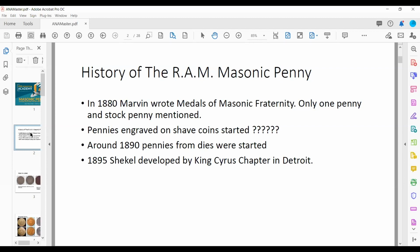In 1880, Marvin wrote the Medals of the Masonic Fraternity. It was a big book with thousands of Masonic medals, but they only mentioned 1 penny and a stock penny. So in 1880, Masonic pennies really weren't a big thing.